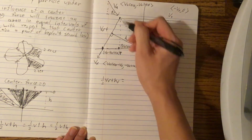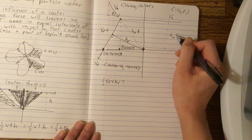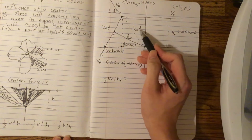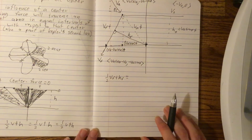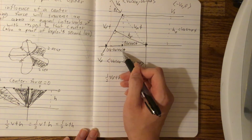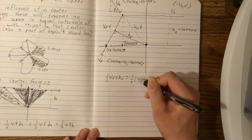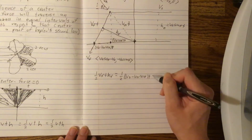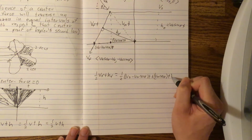And likewise, h naught would equal, or no, it would just be VA sin theta times t. The reason why t appears everywhere is you can prove this using Pythagoras' theorem. Just know that, all right? So if this length right here from here to here is VA cos theta times t, and this is v naught minus VA cos theta times t, we sum these two together to get the base. So 1/2 times v naught minus VA cos theta times t plus VA cos theta times t, and the height is just h naught.